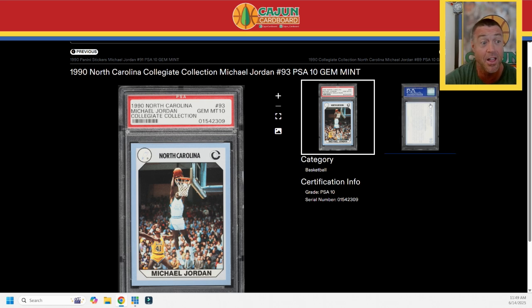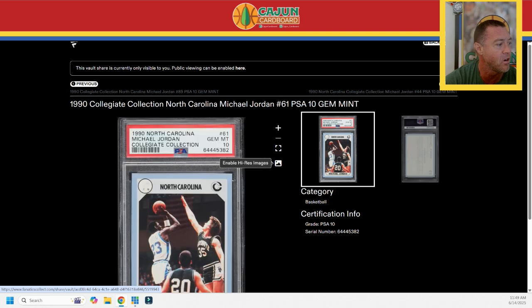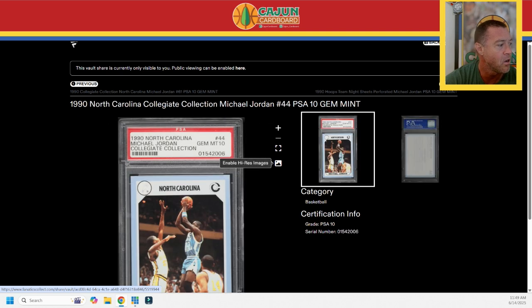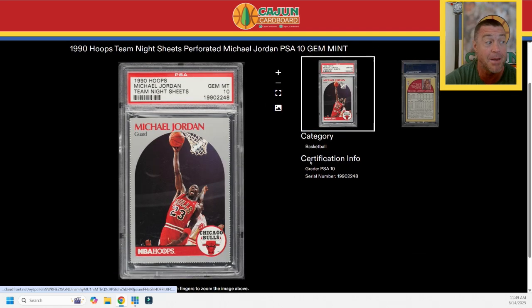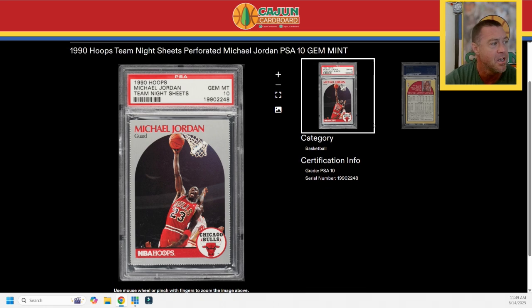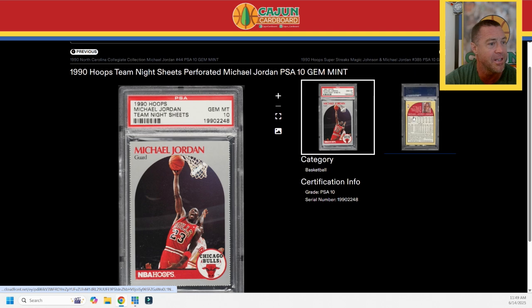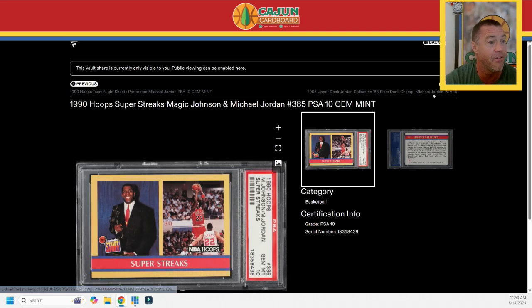Speaking of printing the hell out of a card, there's a gold parallel version, I think, of these, if I'm not crazy, but this is 1990 North Carolina Collegiate Collection Jordan. Again, 89, again, card number 61, again, card number 44 again. Oh no, now we're on to another team night sheet. So this is another perforated card. It's going to look a whole lot like your 1990 Hoops card, but this is the Hoops team night sheets in PSA 10 from 1990. Looks a lot like the original. Same design. A very, very overprinted card here.